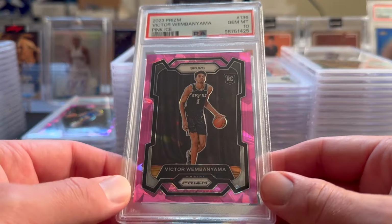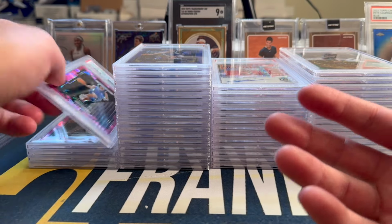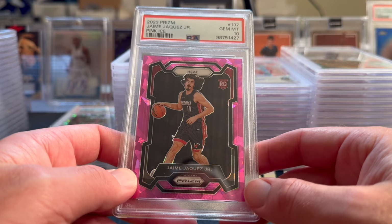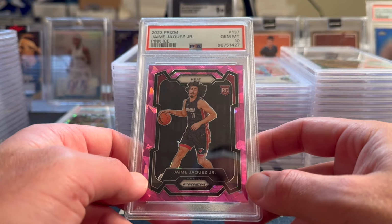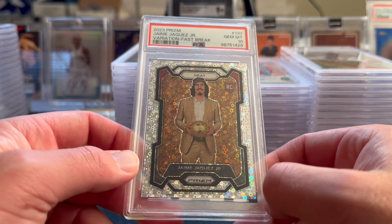So getting into a few pink ices, starting off with a Wimby Pink Ice 10. So as you guys can see, this customer is absolutely killing it, making a huge, huge return. These were sent in at value bulk, which I forgot to mention. So I think the cost for the customer was right around $20, maybe $19 or $20 a card. So as you can tell, this particular person is just absolutely killing it.